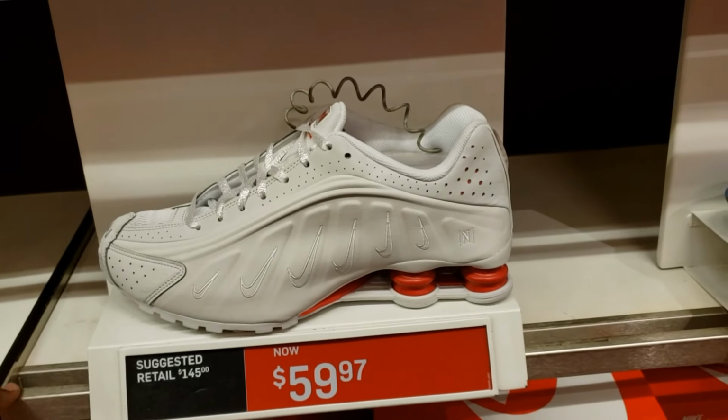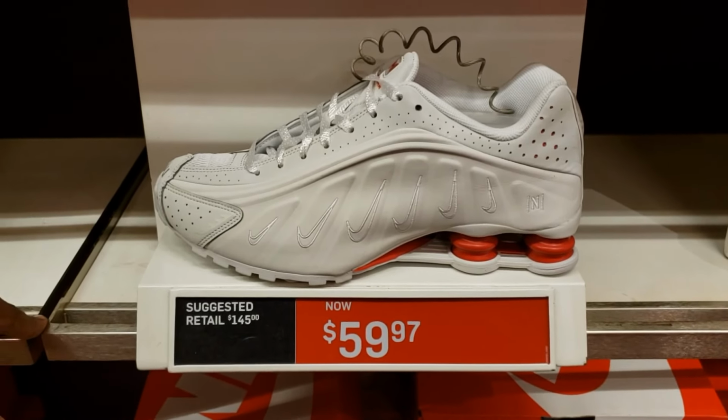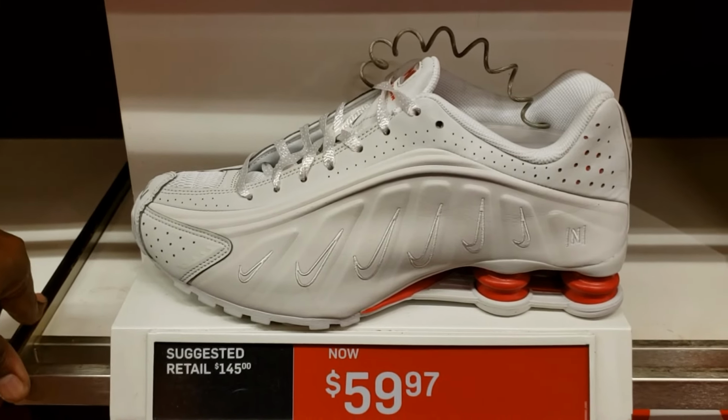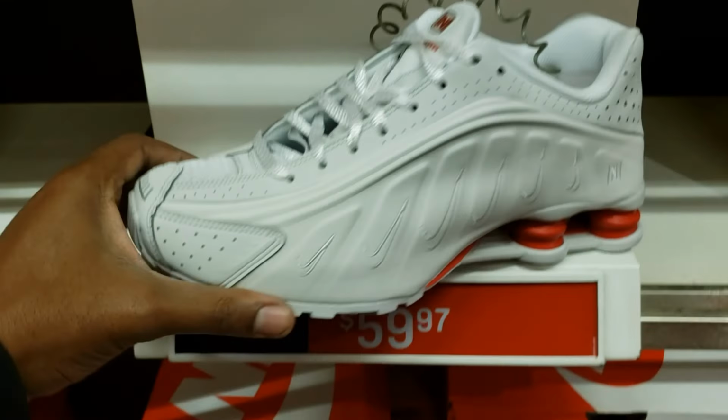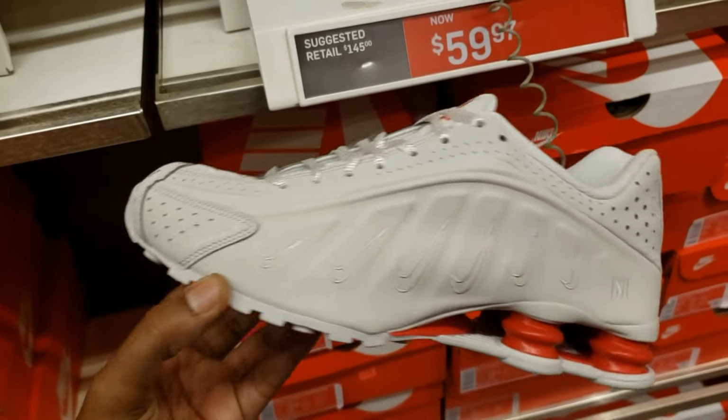We got some Nike Shox R4 Neymar Jr. The Neymar Juniors, they were 150, bro. Now they're on sale for $59.97. Let me know if you guys are feeling these Neymars, these Shox.